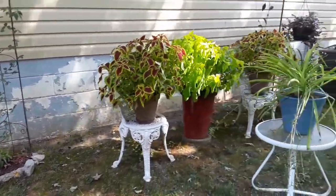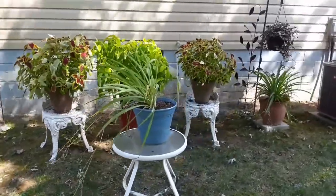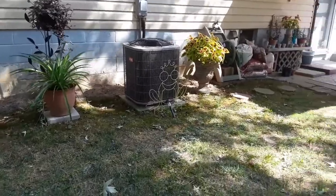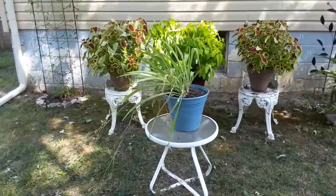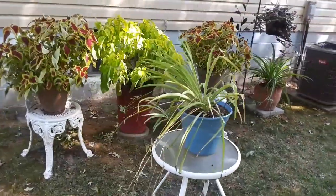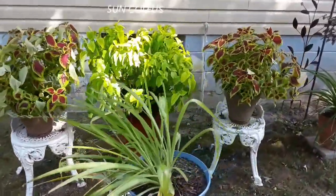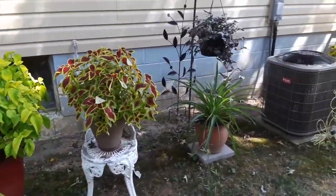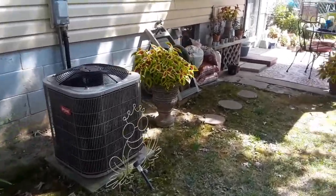My basement that I never got to, well, I have scraped on it here and there. I power washed it last year and there was more paint. More paint kept showing up, different colors. Spider plant on that old table, Coleus that I just watered. There's that lime green, love it. Wandering Jew, I have a few of those. Spider plant, Coleus.